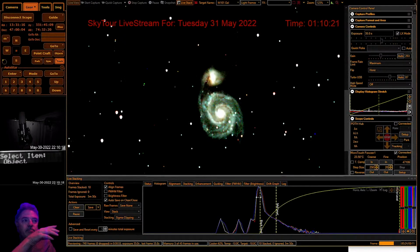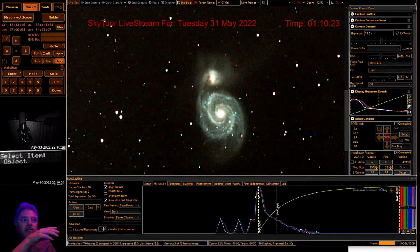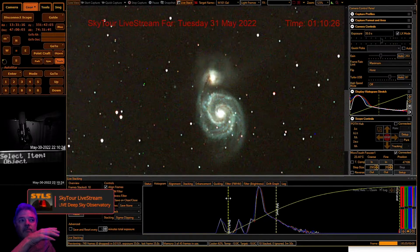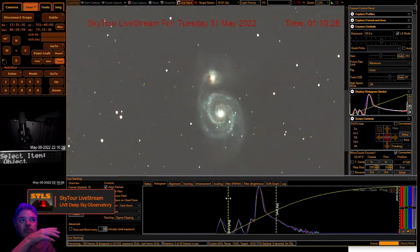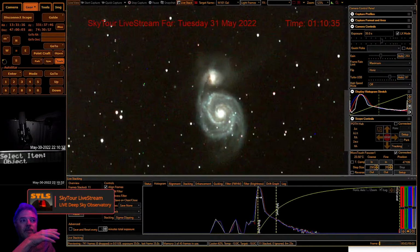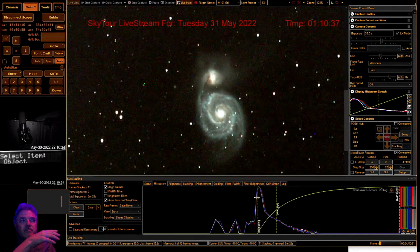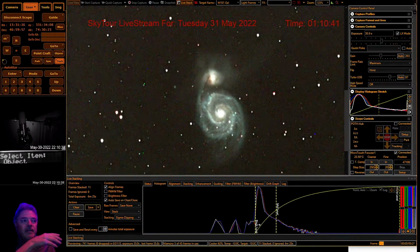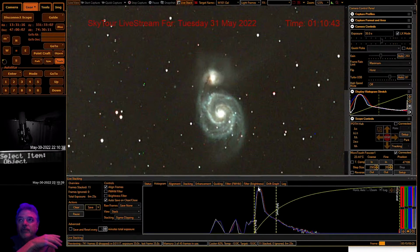You put it just before the peak, and then you're going to get the most data without ending up with this kind of look, where it's all blown out. Okay, so this is right just before the peak, right at the peak here. This is about the best spot to be, just before the peak, where you catch the bulk of the data that's here. This is red, green, and blue data.